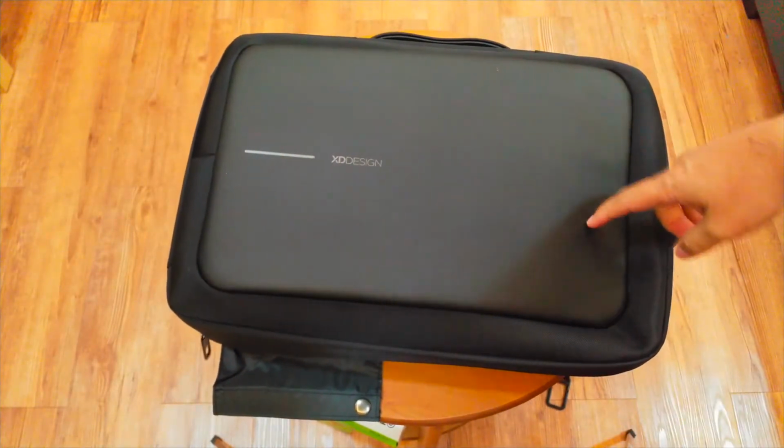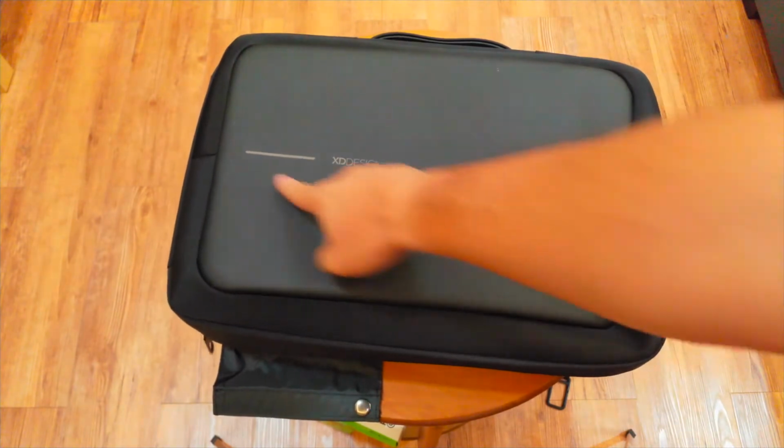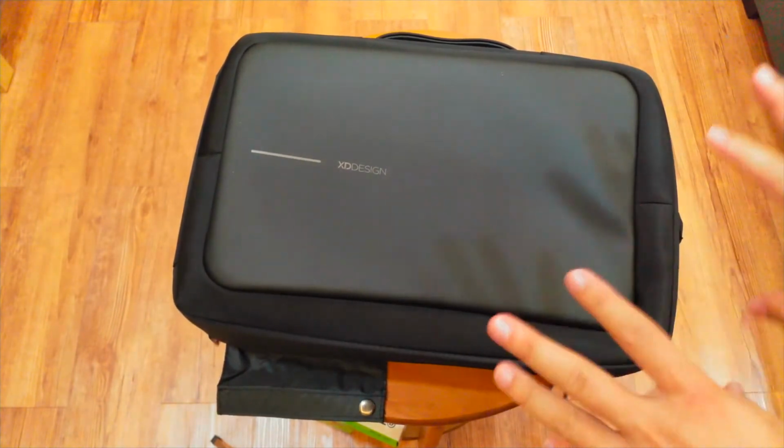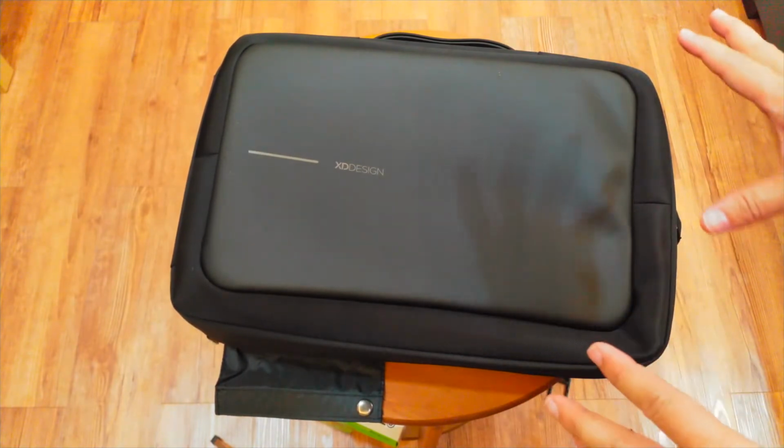Next up is another Bobby design backpack. As you can see, the signature language is basically the same, and this is a reflective strip. Now this is more business-like. It's all black, and I don't think there's any other color but black. And it comes with a handle here, so it's more like a briefcase.